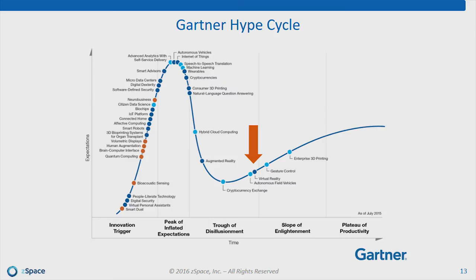We think that this is the 2015 hype cycle. Yeah, virtual reality in 2014 was down here at the bottom of the trough of disillusionment. Are you guys all familiar with this?